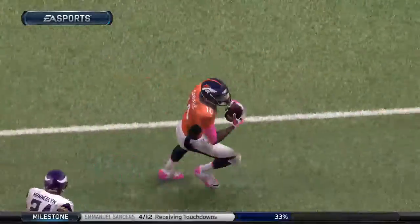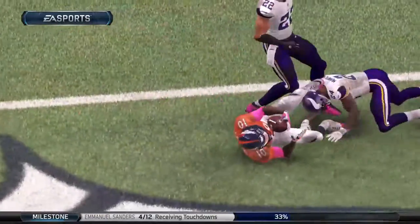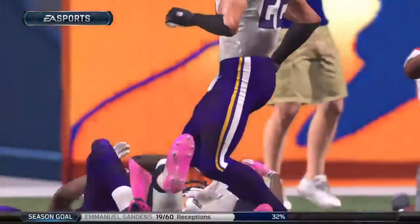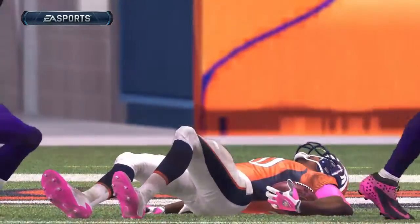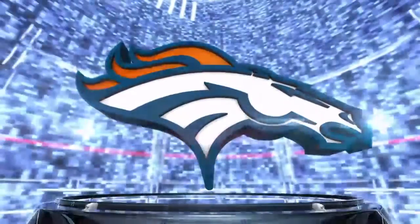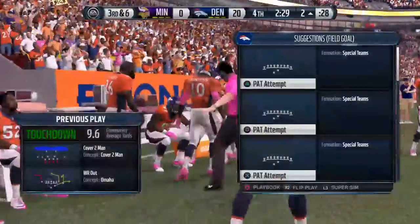That might have provided them with all the cushion they need to close this one out, Phil. I think it did, Jim. This cushion is so big, if you and I were on the defensive side, I think we'd still be safe. That's how big it's gotten and how dominant a performance this has been by the team today.